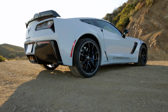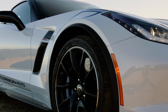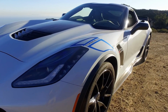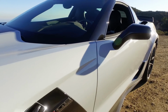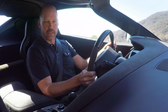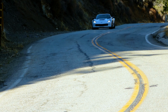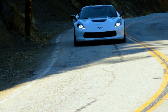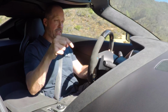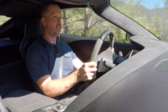Now, the car that I'm currently driving is the Carbon 65 version, which adds bits of blue here and there. It has graphics on the fenders. There's some of the interesting blue all over the place. It adds carbon fiber aero bits on the outside. You can take those or leave those. That Carbon 65 package is an immense 15,000 bucks more than a regular Z06 and brings the total of this car to $112,000.